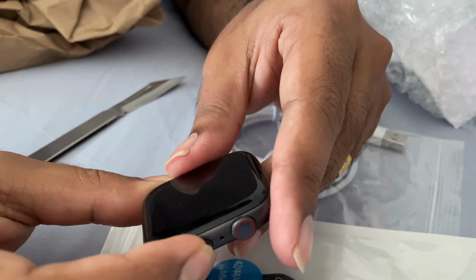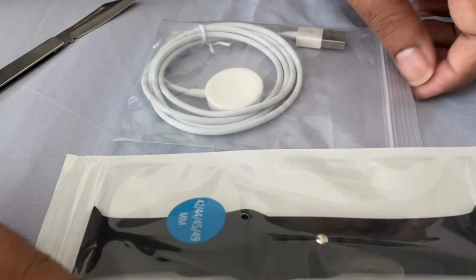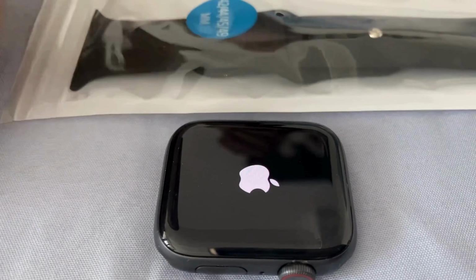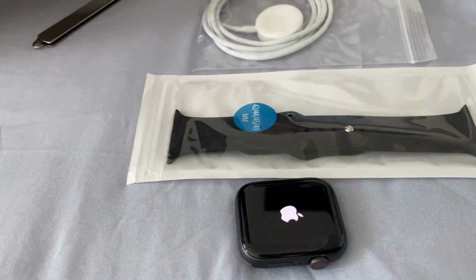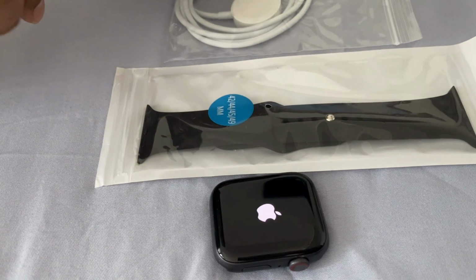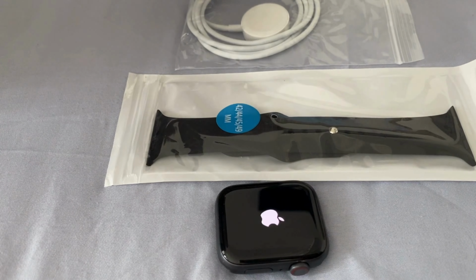So probably that's it, guys. That's what I got from them: this strap, charging cable, and this watch itself. I will try to put an in-depth review later on how to onboard this, how to use this.